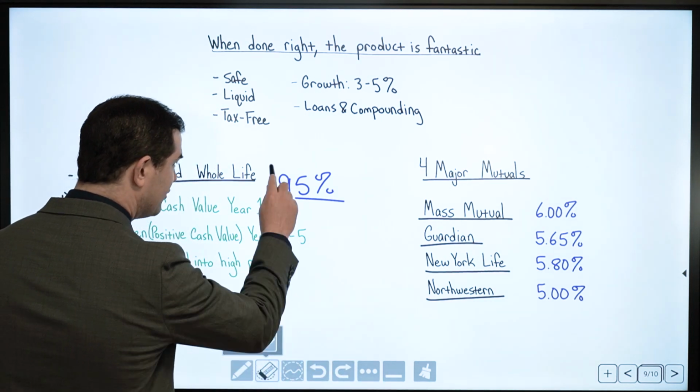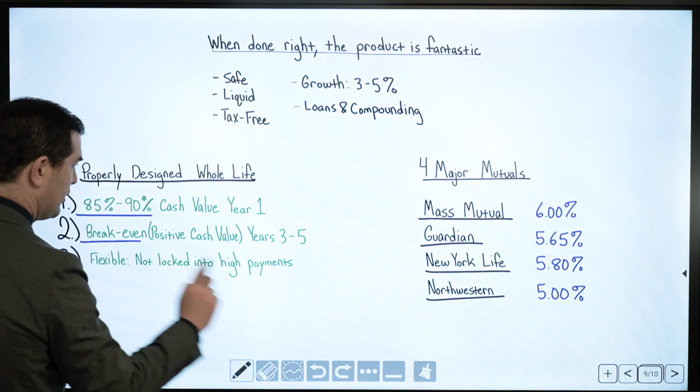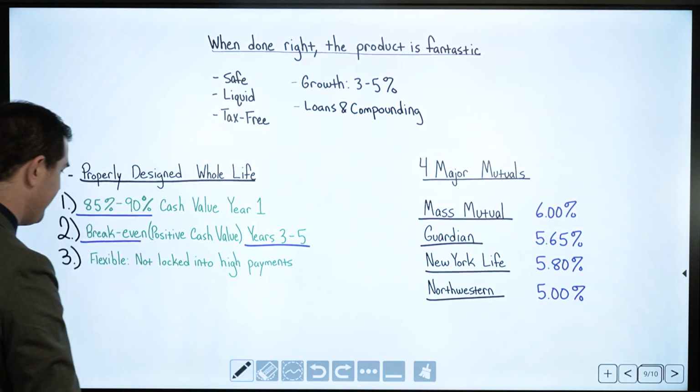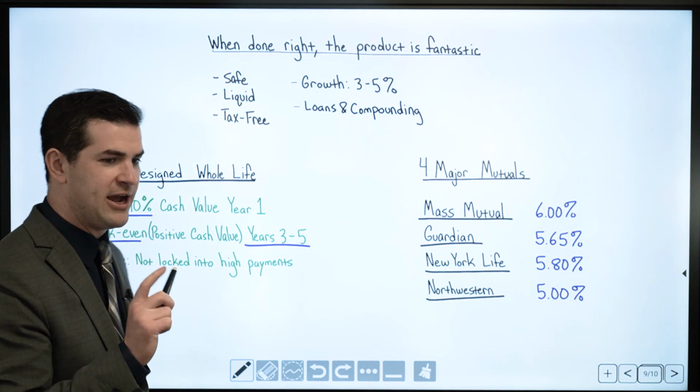And sometimes, like the last video we looked at with the dentist, 95% right off the bat. Depends on their need there and if they want more upfront or more long-term. Break-even point, typically between years 3 and 5, and then flexibility, not locked in to high payments or high bill.